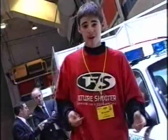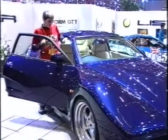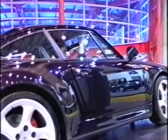If you don't want to get caught by one of these, you're going to have to get yourself one of these. I would say something about this Porsche, but I think it speaks for itself.